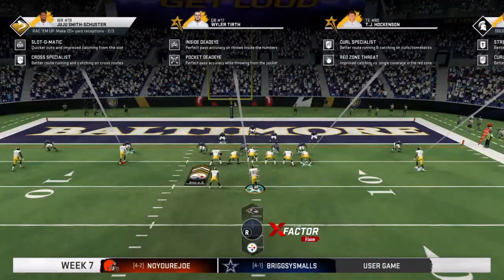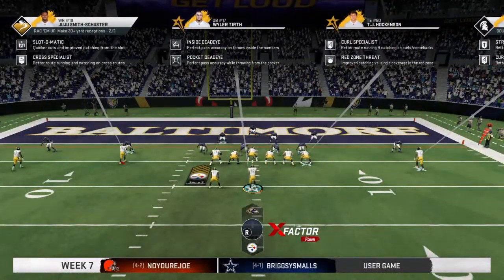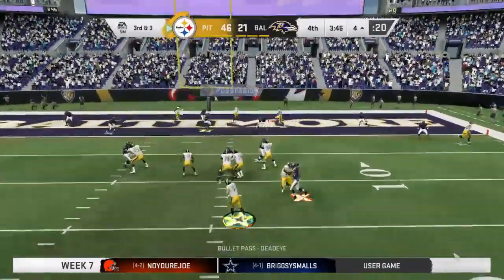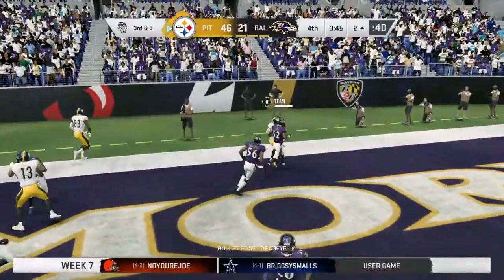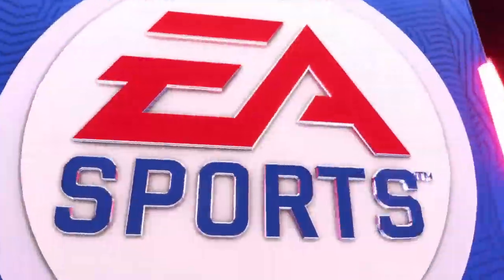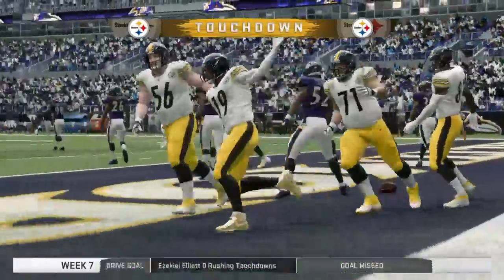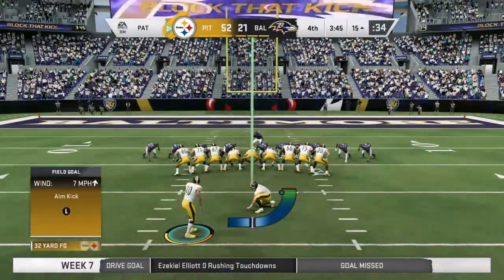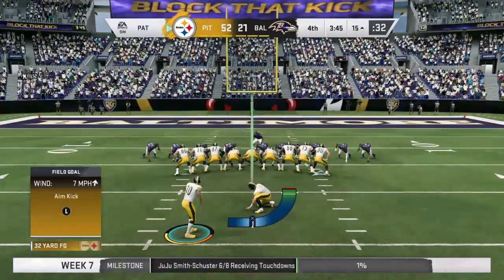The Steelers on third down, a perfect 3 for 3 as they look to keep that streak going. This time it's 3rd and 3. That is caught. It's Juju for the Steeler touchdown. 4 yards on the touchdown grab as his guys continue to pour it on.